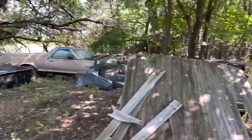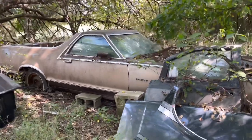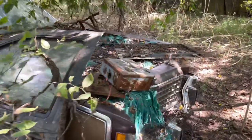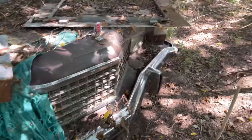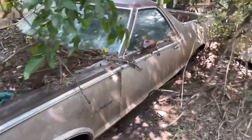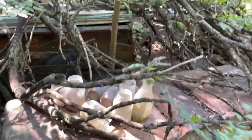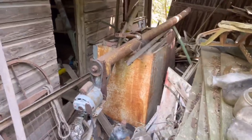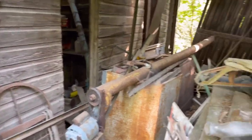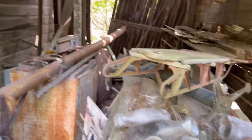All this, an old Ranchero. A little bit in here, but not really a lot of. A little bit of metal. Not a lot in here, but just a lot of trash, but a little bit in here.